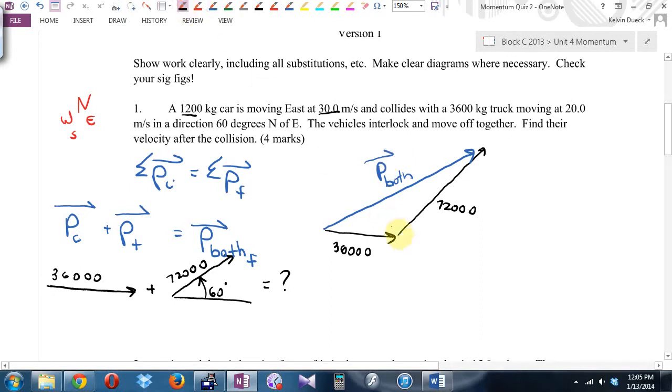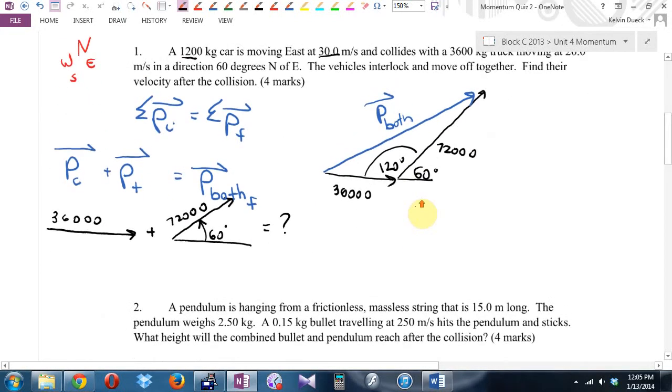Oh, and they told me that this angle is 60 degrees, which means this angle here must be 120 degrees. I've got an angle inside my triangle. Pretty clearly not SOHCAHTOA. Cosine law. How much room did I leave? Boy, not much.